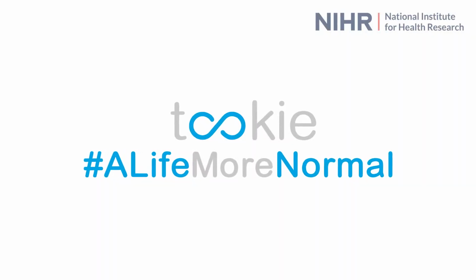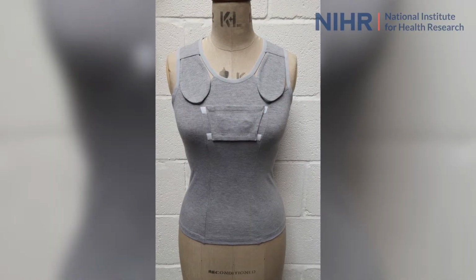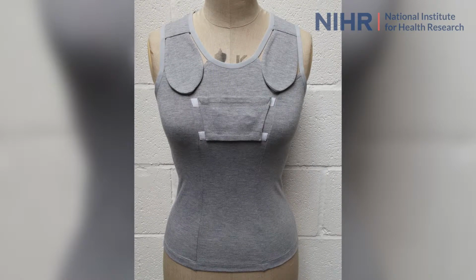We develop products for patients fitted with lines, primarily central lines. The Tookie vest is so designed by the patient for the patient through Tookie to provide the security and support of the catheter line, which is there for their treatment. It's there to reduce the opportunity for the line to be inadvertently pulled out or twisted or snagged, or even in extreme cases when people will self-pull their lines out.